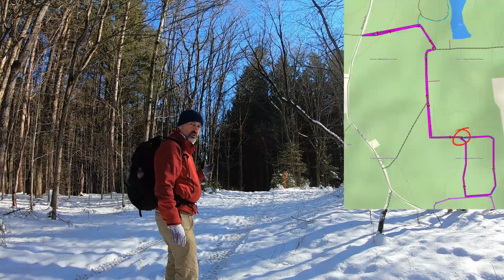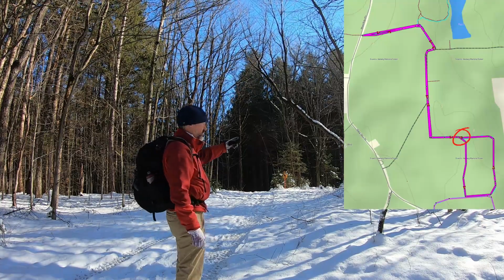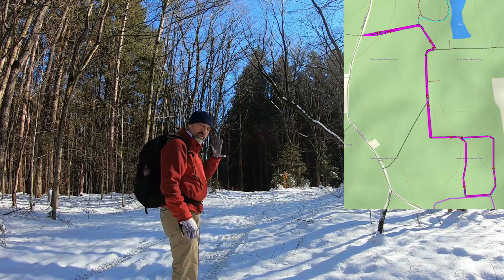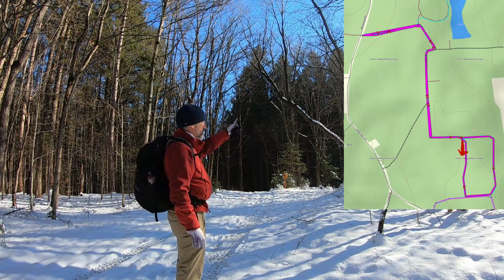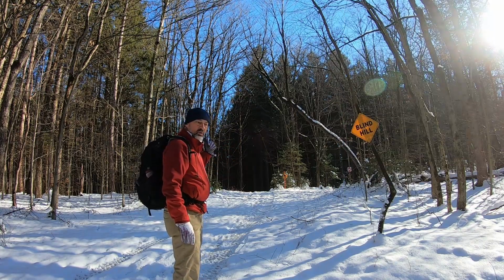The trail splits up here. The snowmobile trail goes straight. That's why there's a do not enter sign over here. And it's kind of a blind hill, so if you're hiking here, listen for the snowmobiles. But we're going to go right. It's going to loop around this big set of pines, come back down, and we're going to come back up the snowmobile trail back to this point.